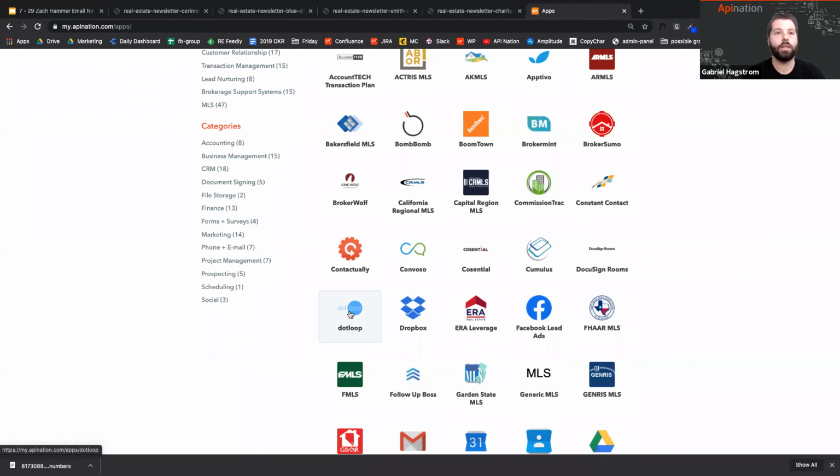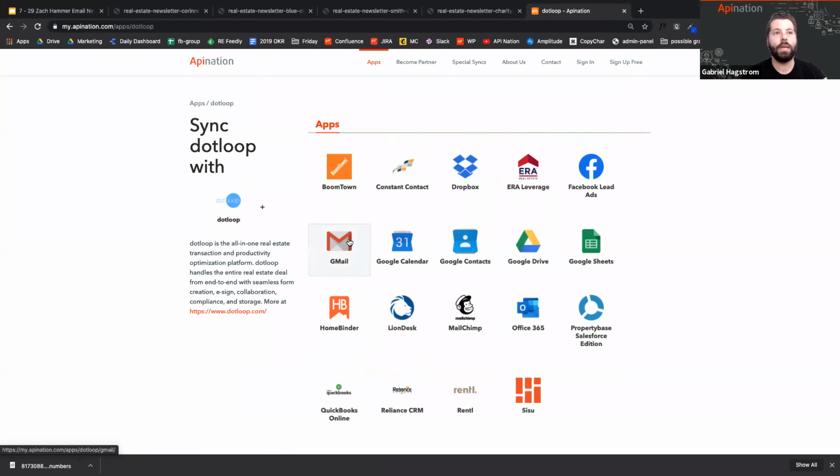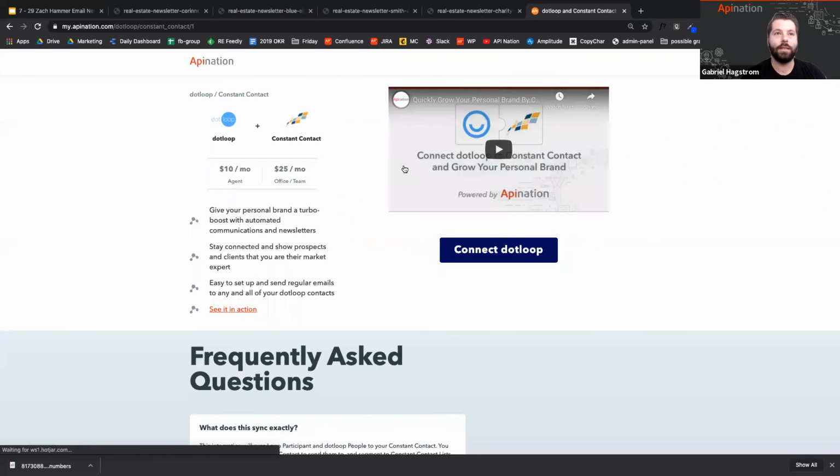So let me show you, we actually just launched this. I wanted to show it to you first. We have a new integration with Loop and Constant Contact so that you can get everybody you've done business with in Loop right into Constant Contact. If you're a Mailchimp person, this also exists for Mailchimp. If you're curious about that, shoot me an email and I can walk you through it. We're going to do Constant Contact today because that is brand new and nobody's really seen this before.